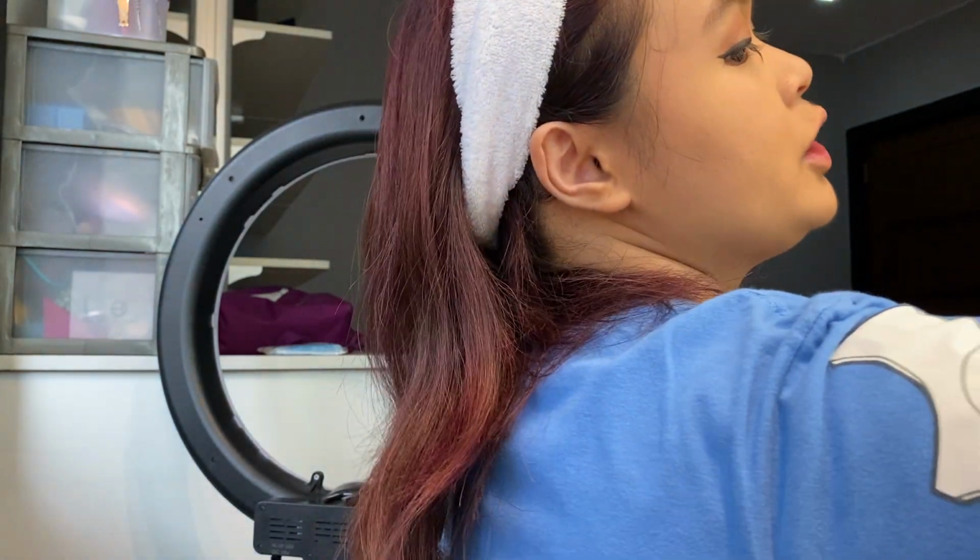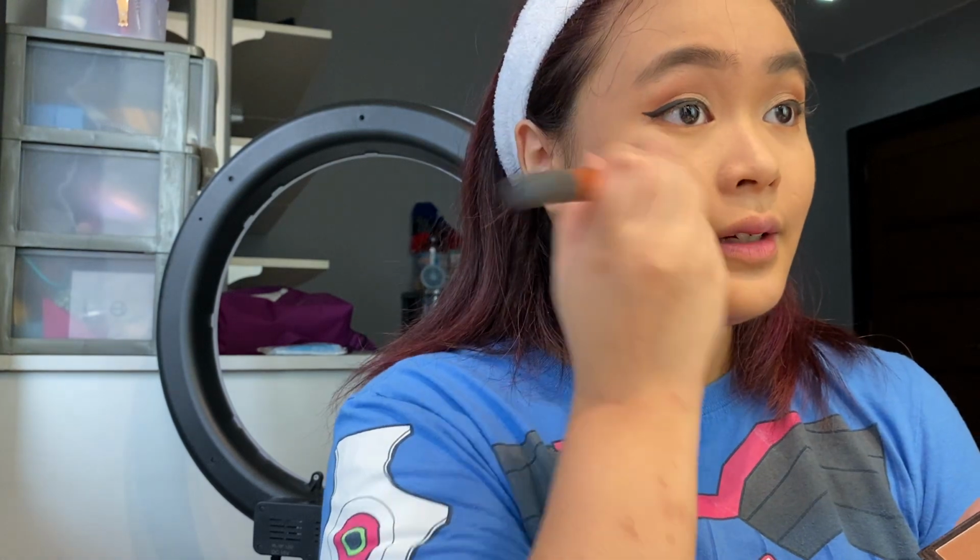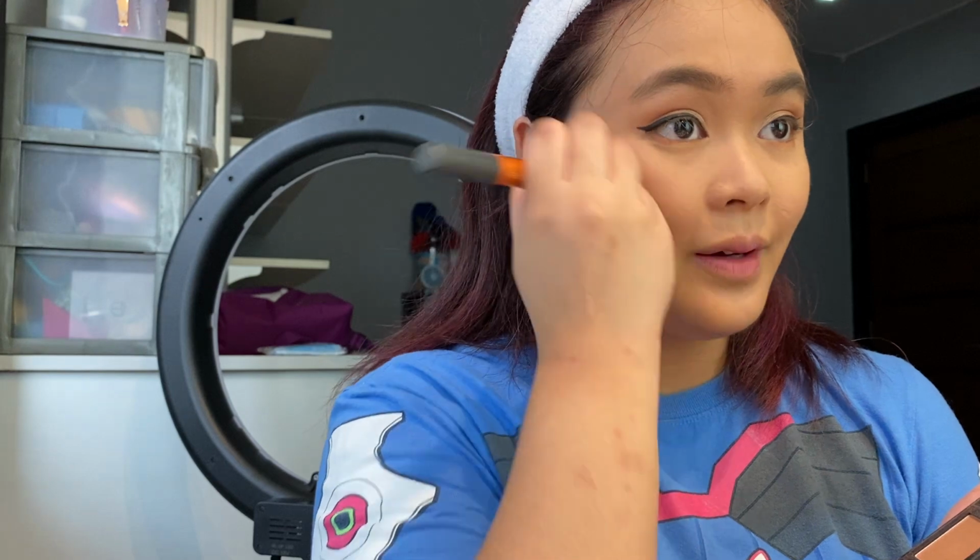So there. And then now I'm going to get my blush brush and I'm going to mix these two colors to make a nice blush all the way up. I think I'm going to post this without editing to show how fast I do my makeup in the morning. I don't know. We'll see. How long is it? 60 minutes? No, I got to edit this.